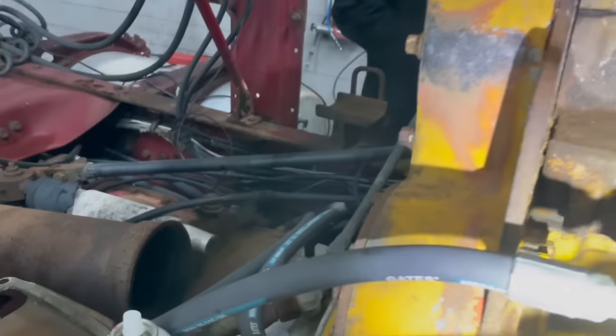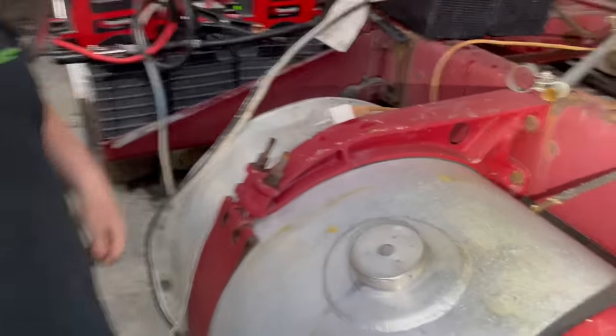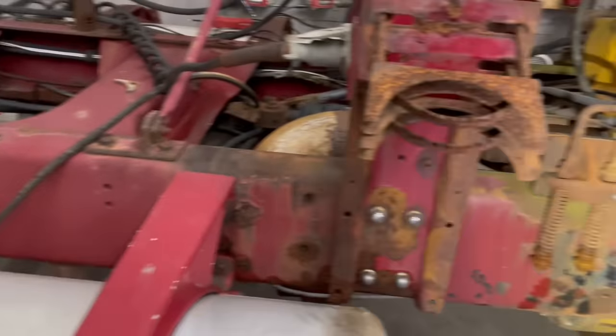I'm nervous. Turn it over and see what happens. Woo! I'm nervous as a cat. This thing smokes a lot when you turn it. That's a lot of power. See what happens.